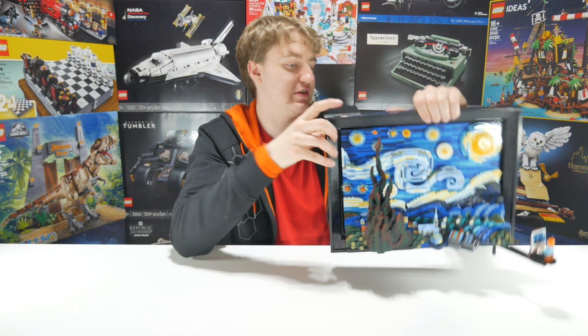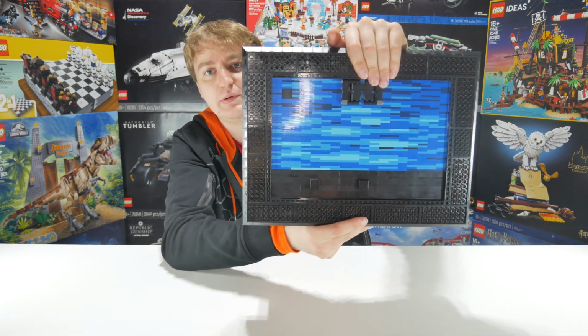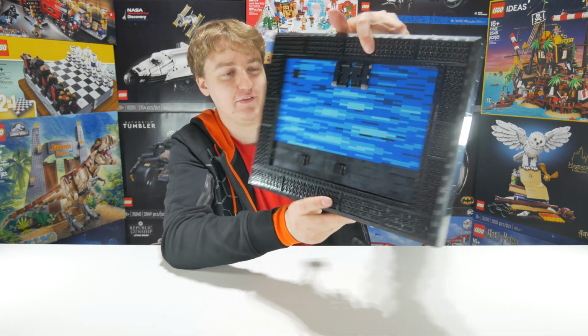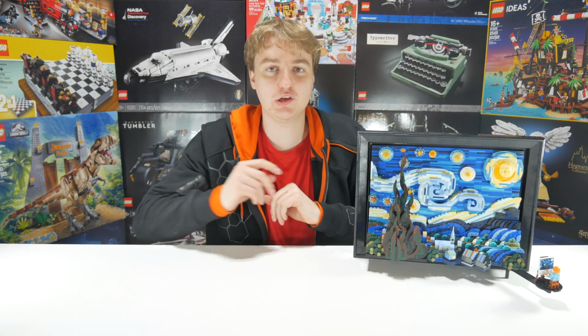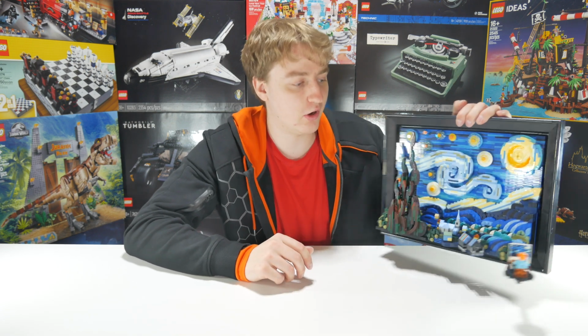The sky, which you can better see from the back here, is a lot of plates put on top of each other. It's quite excessive, and that was probably one of the most annoying parts of this build, just doing that over and over again. You could probably catch that right about in the middle of a time lapse, but that was probably the most annoying part of it.